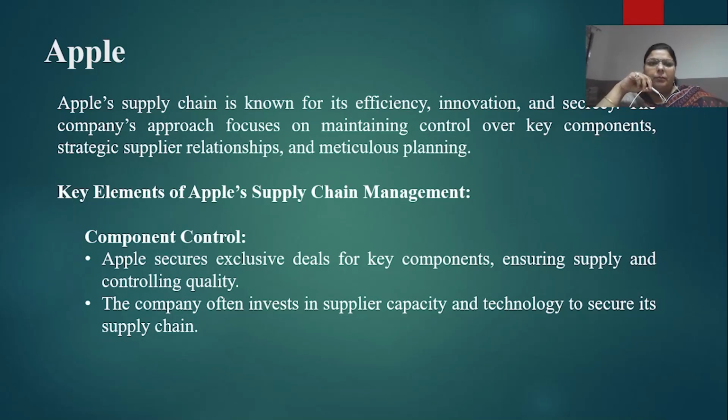Next, the company's approach focuses on maintaining control over key components, strategic supplier relationships, and meticulous planning. Because Apple is working with good supply chain management, it is very essential to read about the Apple company.